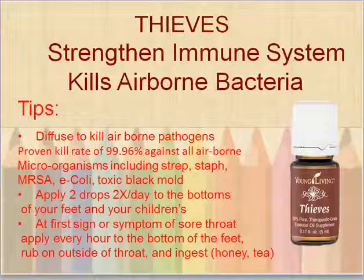And I would also put Thieves on the bottom of the feet. So depending on the amount of how cold they seem, I would do a drop of Thieves in the morning and a drop of Thieves before bed. If they had already had a full-blown cold, not only would I diffuse the diffuser throughout the evening, but I would put a drop of Thieves on the feet every few hours. And I did the same for myself.